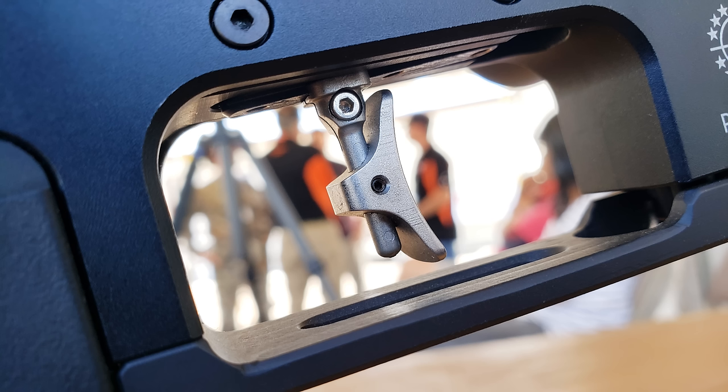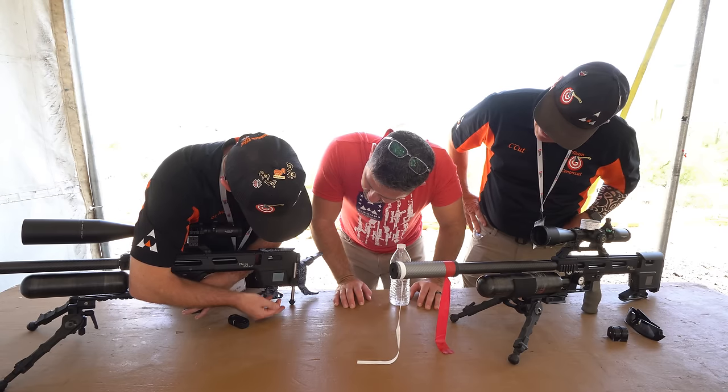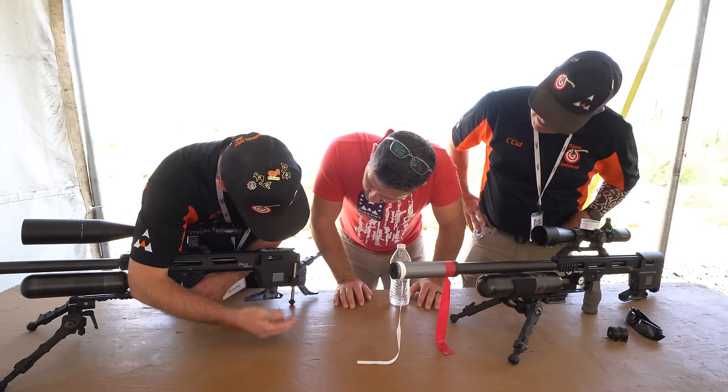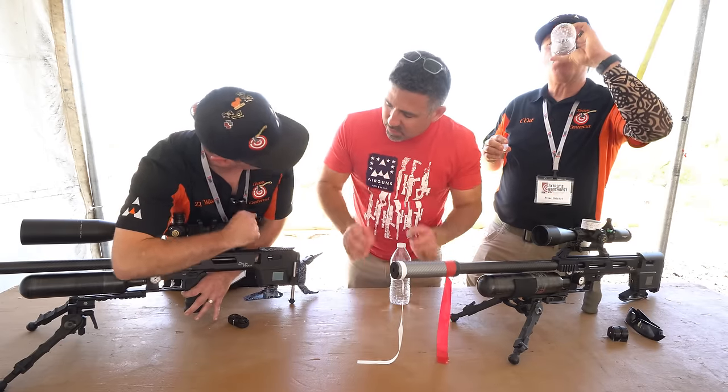Then from there, now it's a touch screen. So I can now choose factory mode or advanced mode. I can choose different calibers. I can choose my speed, turn the chrony on and off. I've got night mode to save on battery power. You can put it on night mode so the screen's not illuminated as bright.